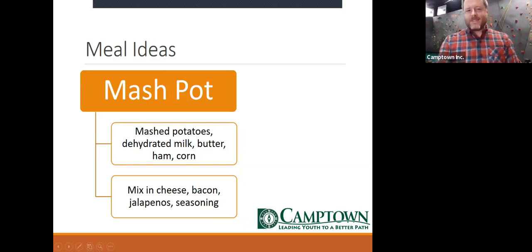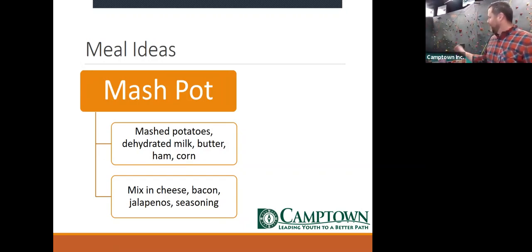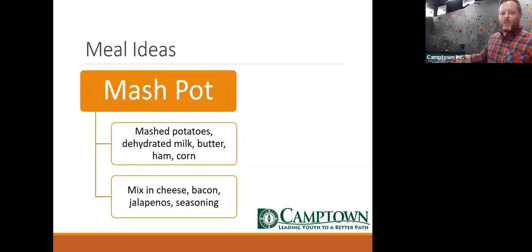This one's called mash pot, obviously short for mashed potatoes. And this is with dehydrated milk that I showed you, and you can use any variety of mashed potatoes, whether flavored or regular. Use some butter. You can use ham. You can freeze that ham. It's diced ham or cubed ham, and corn, which can be packed into Ziplocs. Can also be frozen corn. And then as this is cooking, you mix in some of these other toppings.